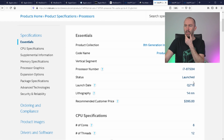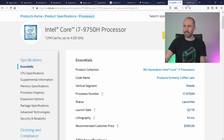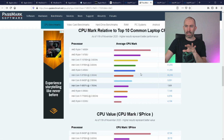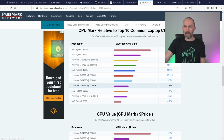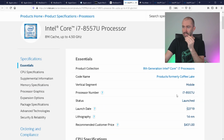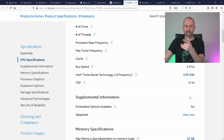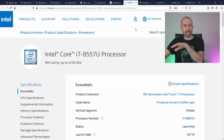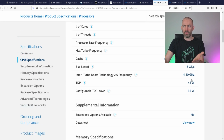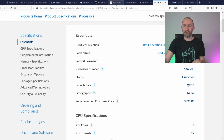So you can see the 8750H was launched in the summer of 2018, and that gives you better performance in the CPU they're using for comparisons. Then you've got the 9750H, and then the 10750H, which came out last summer. So again, that's maybe not a fair comparison, because the 8557U is more energy efficient. I think it's 28 watts or something. 15 watts, I'm getting mixed up. 15 watts for that CPU, that's really good. It's energy efficient, and it's competing with, I think, the 8750H, which is a 45 watt CPU. The fact that it's quite close to that performance is really good.